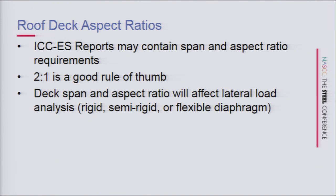Based on the report, and I'll show you a table here in a second from one, it seems like a 2-to-1 is a good rule of thumb. You can go more depending on your frame flexibility, but that's just kind of a good layout of a 2-to-1 aspect ratio. And then obviously the deck span and aspect ratio will affect the lateral load analysis, whether it's a rigid diaphragm, a semi-rigid diaphragm, or a flexible diaphragm.